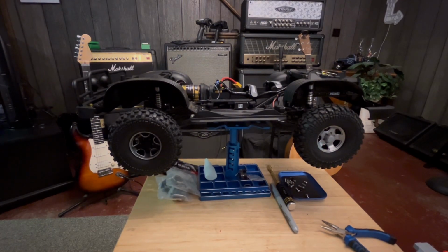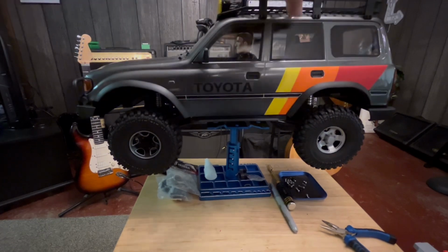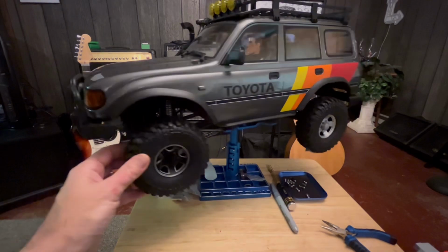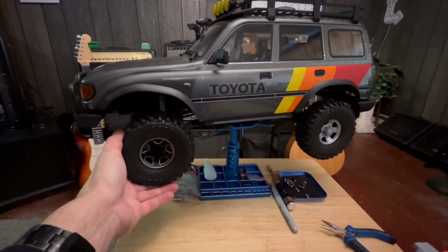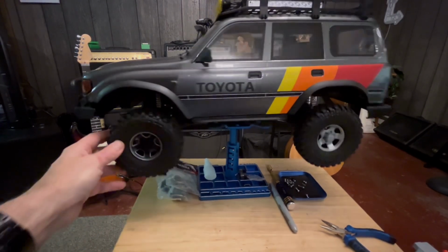Yeah, overall, I don't think it's a bad little rig, but I haven't tried it outside yet. So we'll see how it does out there. And I want to see how these tires do also, because they feel nice. The foams are a little firm in them, I think, but not bad. But they feel like they ought to grab okay.